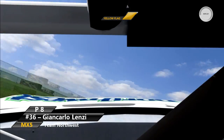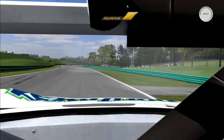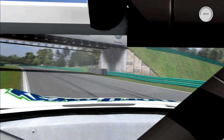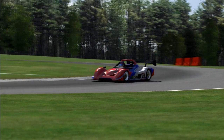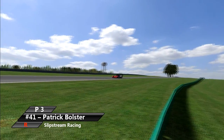And what was that? So I think Lenzi just got a bit out of shape, and there was just no time to think for Dietzel, and he's just gone straight into the back of him without thinking, and that's very upsetting for both drivers. I think he may get it going again, but that's race over for Dietzel, and Bolster is up into third place after long and hard chasing him down. We said anything can happen, and it has happened. So Bolster will be one very, very happy man in the slipstream racing right now.